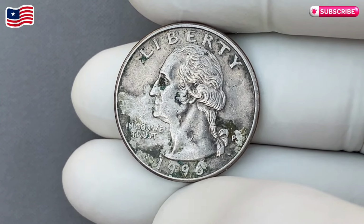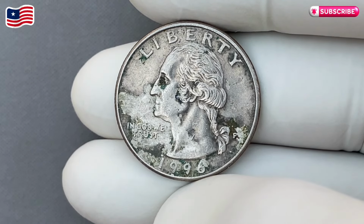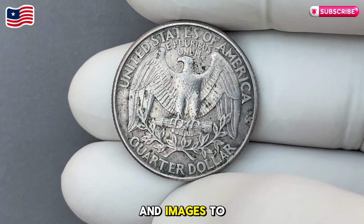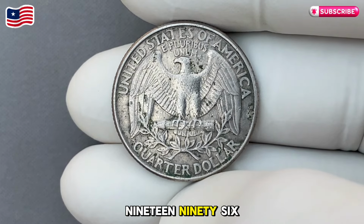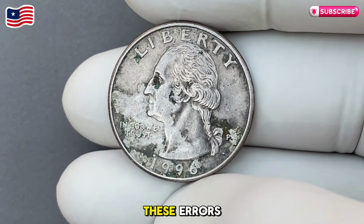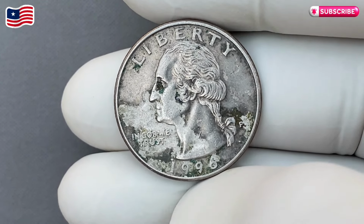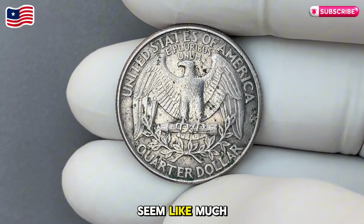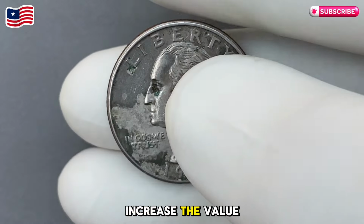One of the biggest factors that drives the value of the 1996 quarter is the occurrence of double die errors. This is when the coin's design is struck twice, causing the lettering and images to appear doubled. The most common double die errors on the 1996 quarter involve the word Liberty or In God We Trust. These errors occur when the die is misaligned during the minting process, causing a slight duplication of the design. To the untrained eye, it might not seem like much, but to coin collectors, it's a significant error that can drastically increase the value of the coin.